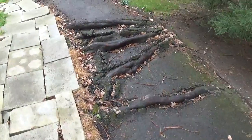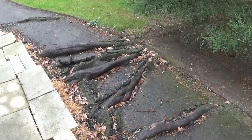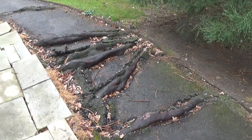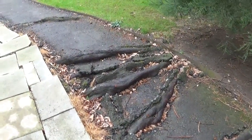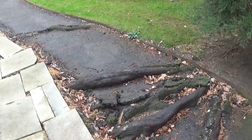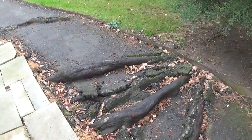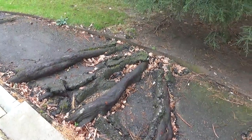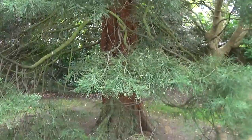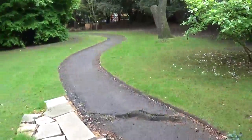I love it though. I do, I love it. I love the fact that nature's saying, is that all you can do? Bit of tarmac, eh? Doesn't bother me, I'll just push my way through that. But it's cool though, isn't it? I mean, wow, nature, man. Nature is awesome. Yeah, look at that. That's excellent. Just love it. Right, let's go and have a little wander this way.